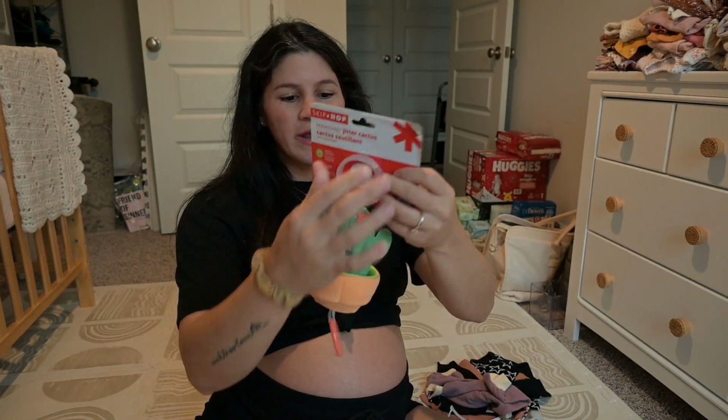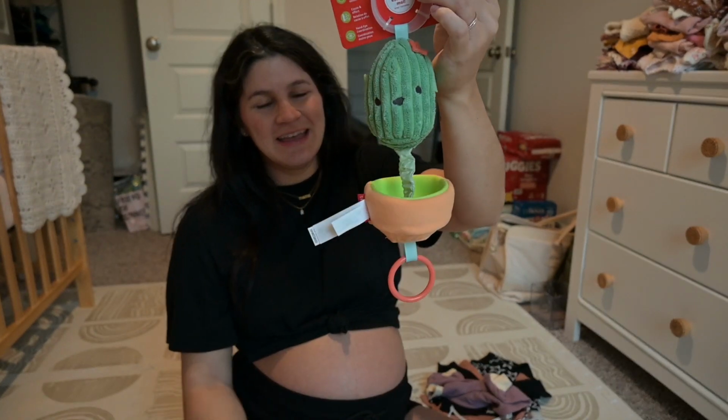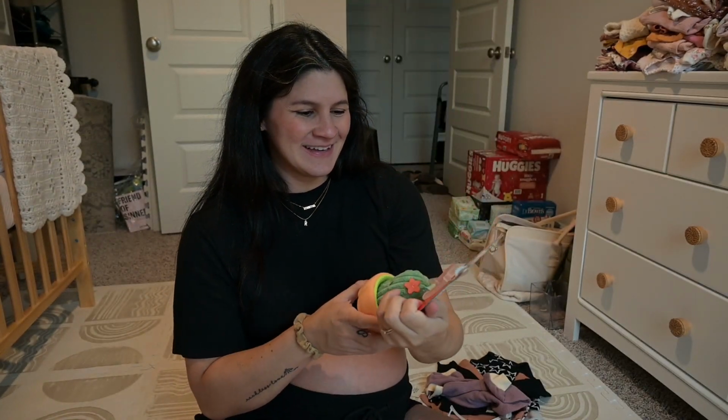And then Wade really wanted her to have this toy. And if you pull it down, it shakes. So Daddy really wanted to get that for her. So we got that. And then I got a thermometer because we don't have one yet. And that's what we spent our gift card on.